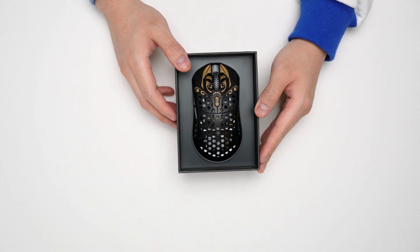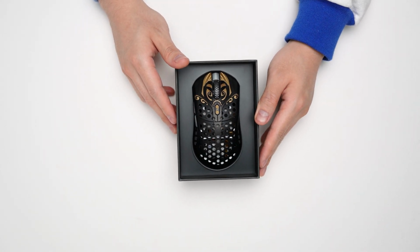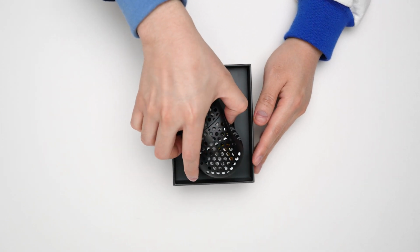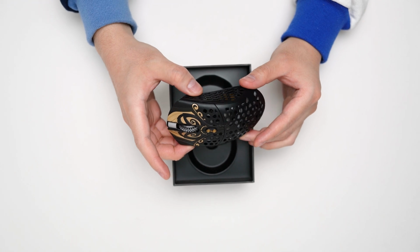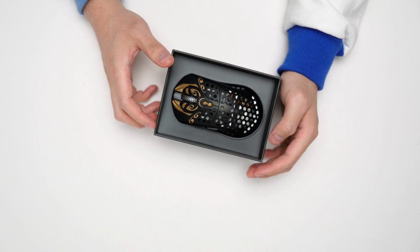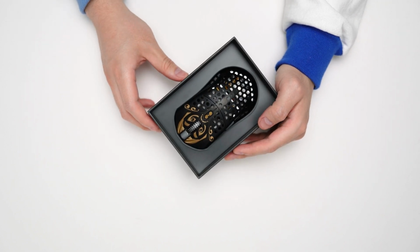I mean, I missed out on the last Finalmouse drop. Not surprisingly, missed out on this one as well, so I'm a little embarrassed to say I bought this resale. But super excited to finally get this mouse in hand here.